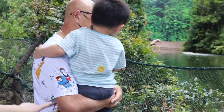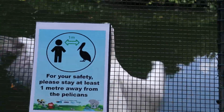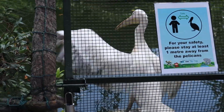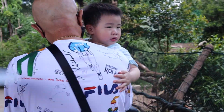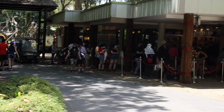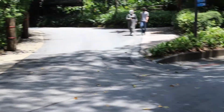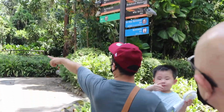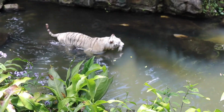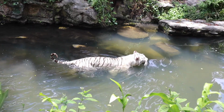Stay 1 meter away. Darling, we have one over here. Here is the Ah Meng Cafe. There we are walking upwards. Forest Lodge. So big, huh? White tiger. Oh, I haven't even seen the tiger. The coconut is like beautiful.